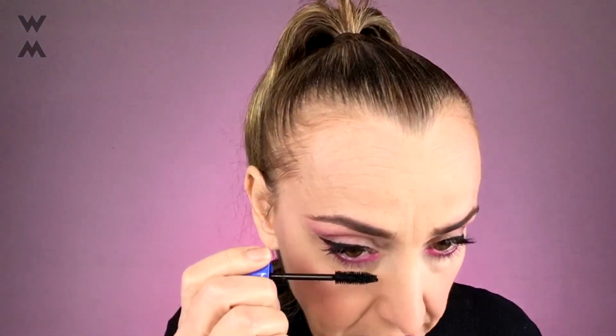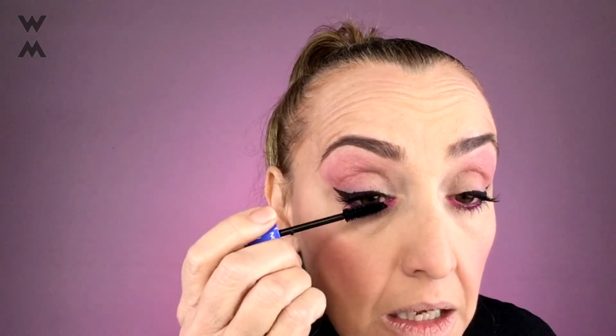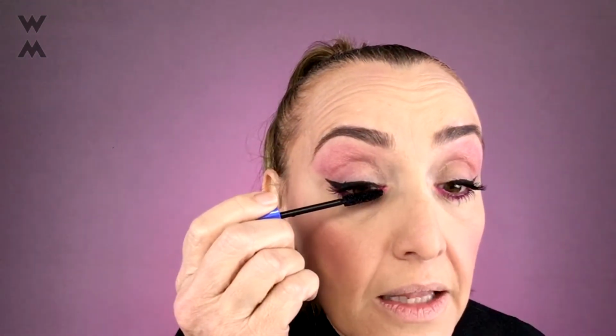Okay, so I've done the bottom a little bit, just a little bit at the bottom, and then I go back in here and I put more in, because it gives you the volume and the length that you need. Okay? Go in. And my lips are so dry today. Anyway, what do you reckon?